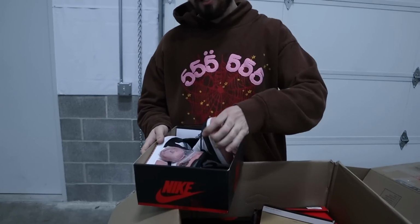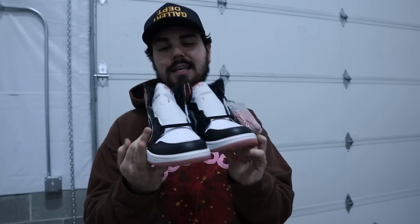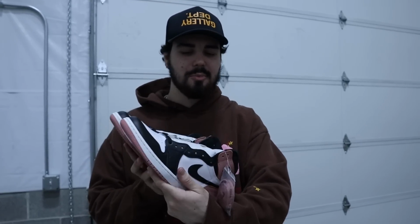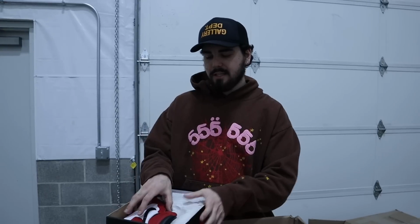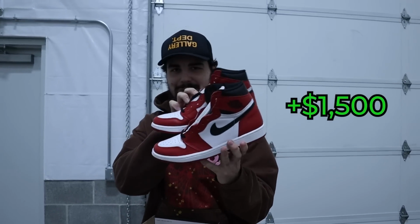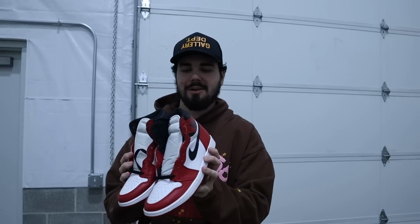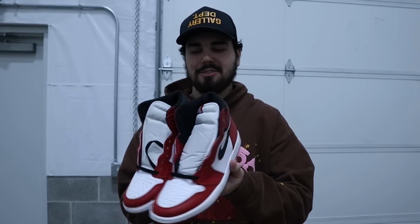Ooh, rust pink, Jordan 1 High. These are the Miami Art Basel exclusives, as well as the Igloos. These are the pricier pair, $6,000. 2015 Chicagos. I always wanted a pair, but I just got the Lost and Founds instead because $1,500. I'll just get that out of the way. $1,500. Personally, I would rather spend $400 for a pair that look a little bit different, but 2015s, you can't go wrong with these, as you guys all know.